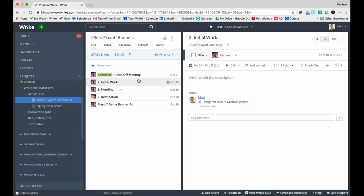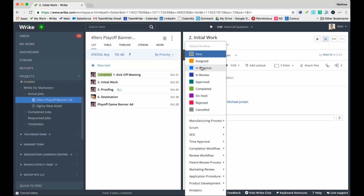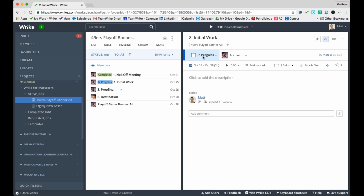So now, once he starts this initial work and begins working on this project, he can then go here and say that this task is now in progress. So the great thing is now we have a great status label letting us know where we're at in terms of this project. We can see that initial work is in progress, the kickoff meeting has been completed, and then we're continuing to work through this specific project itself.